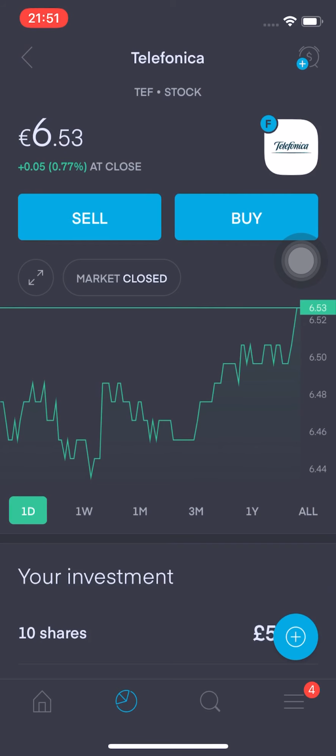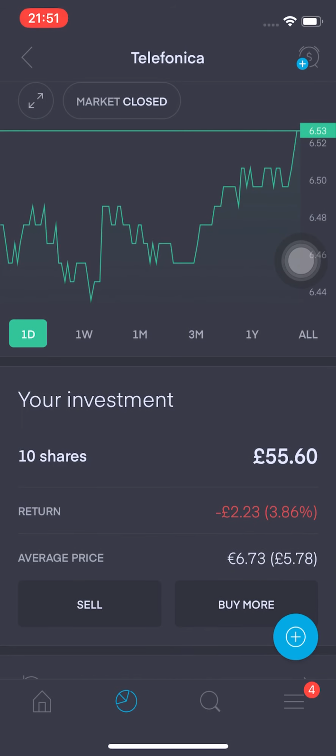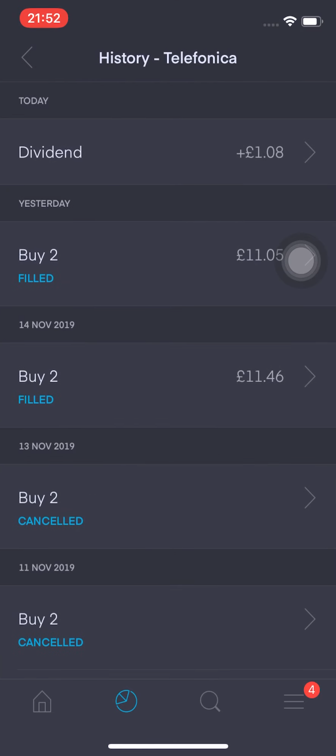Telefonica is also doing really well. Actually, I take that back. It's doing pretty poor. It's down 3.86%. That's £2.23p. I should say they have paid me a dividend of £1.08p today.